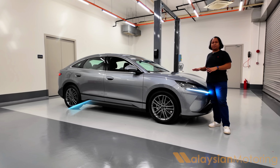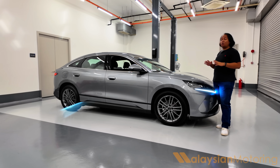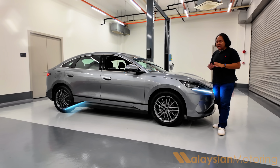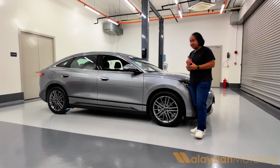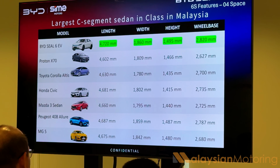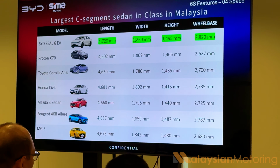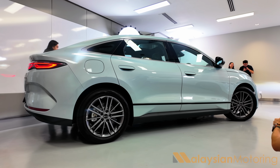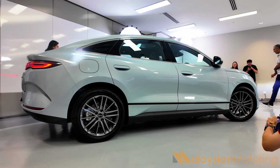Now, as I mentioned earlier, the BYD Seal 6 sits underneath the BYD Seal, which means that this car is overall a little bit more compact. However, despite that, BYD is touting several class-leading numbers. For example, this car is apparently the tallest, widest, and longest vehicle in its class, and it sits on the longest wheelbase, which they say promises not only greater space and practicality for buyers, but it also means that this car should be relatively dynamic.